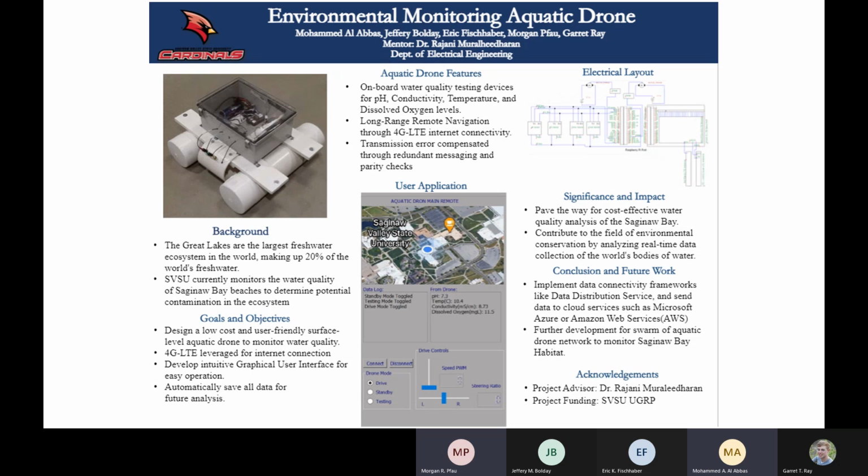The goals and objectives of this project are to design a low-cost, easy-to-use, service-level aquatic drone to monitor the freshwaters of the state of Michigan. A 4G LTE hat is used for a large range of connection with the drone via a graphical user interface that is very intuitive and saves the data automatically for future analysis.